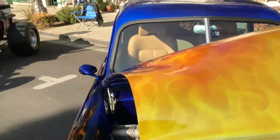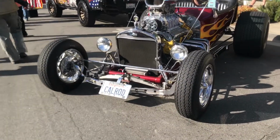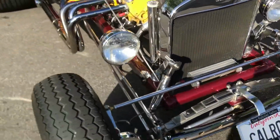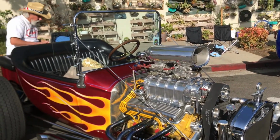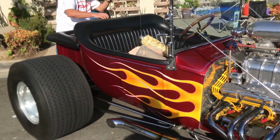So, all right, we got a bucket over here, a little T bucket. I'm gonna go right over your head here, Trevor. There we go, cowl rod. And a BDS blower, looks like a 671 blower on there. Run a dual Edelbrocks. Again, flame job, small block.